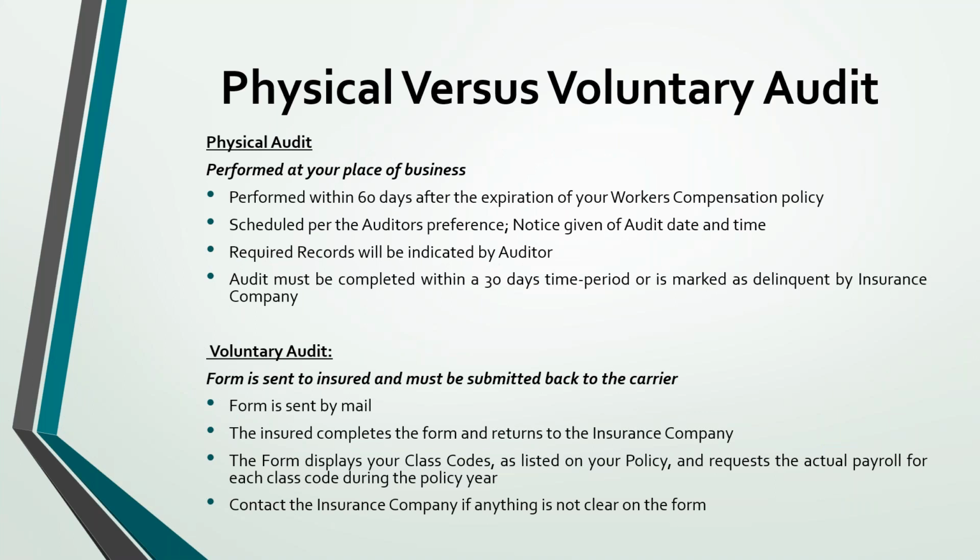So when completing a final audit, your insured can be assigned one of 2 types, a physical or a voluntary. Physical audits are typically assigned to those with a higher exposure, such as contracting or manufacturing businesses, or businesses that have a high payroll exposure. Physical audits are performed within 60 days after the policy expires.